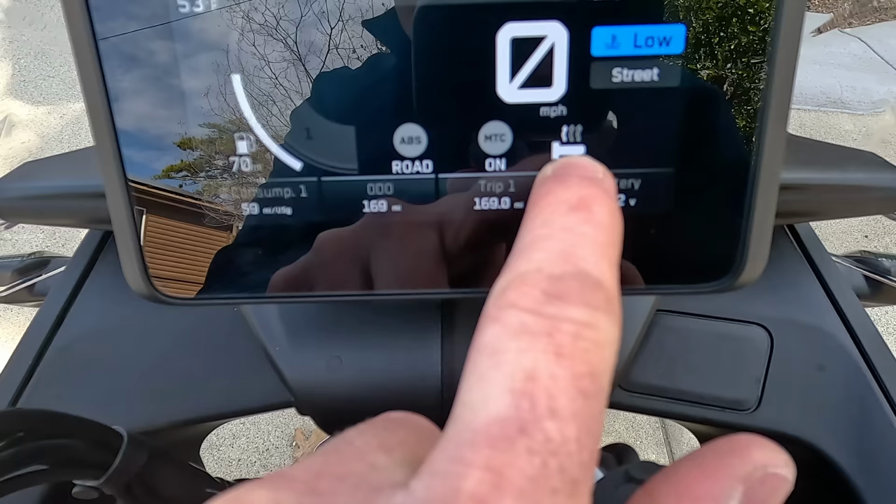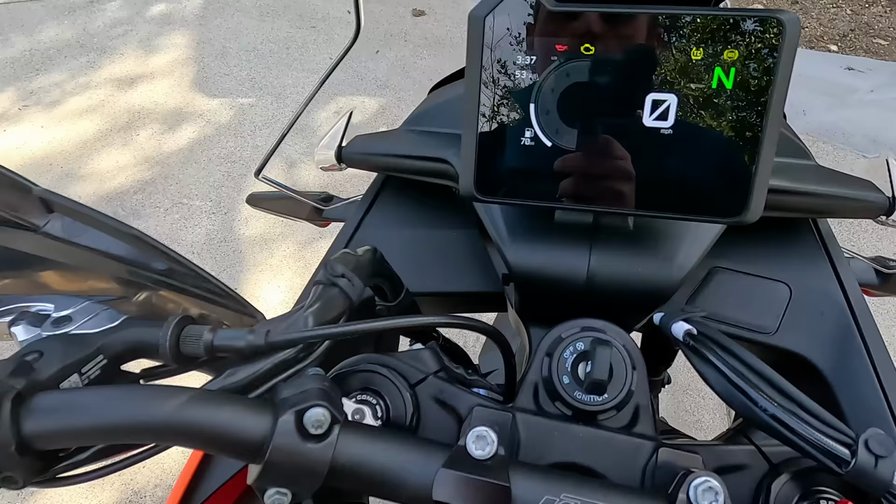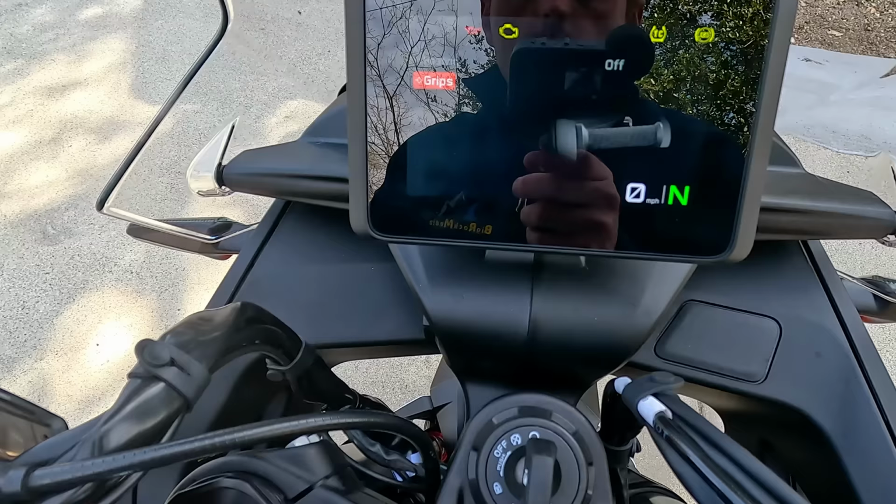Indication for the heated grips. So I have them on low. To get into my heated grips, what I do, I actually have them set to a favorite. So I hit the down button and then it takes me to the heated grips. I'm gonna turn those off. Okay, so now heated grips are off.